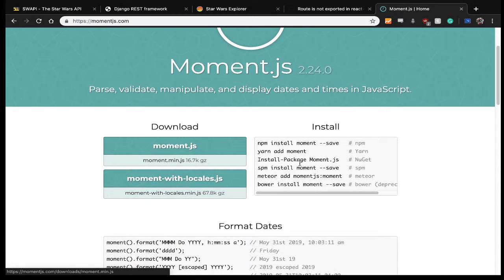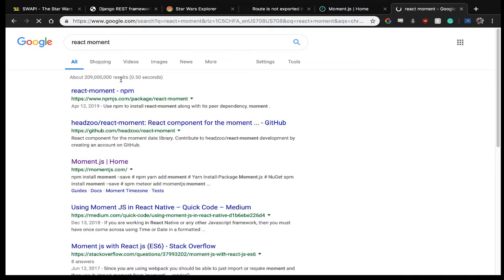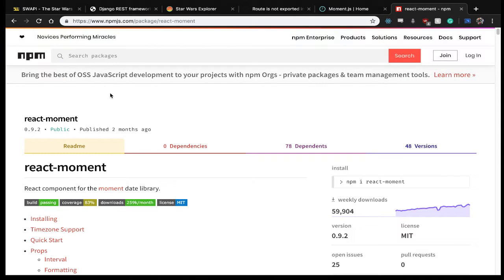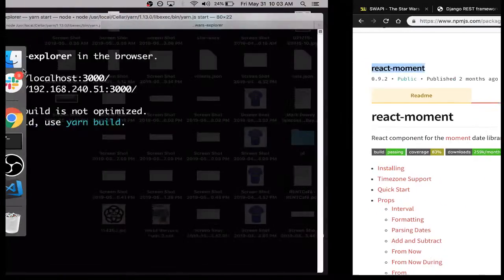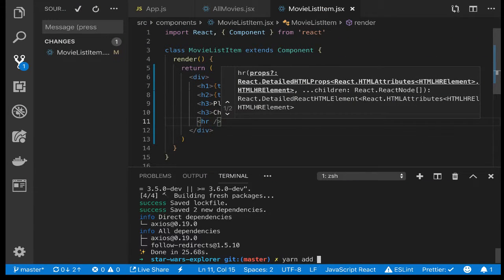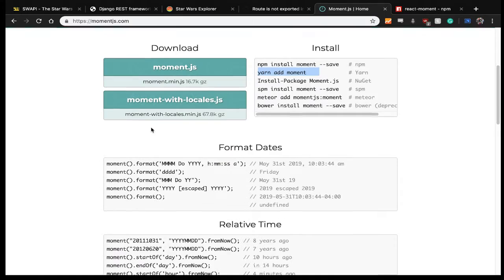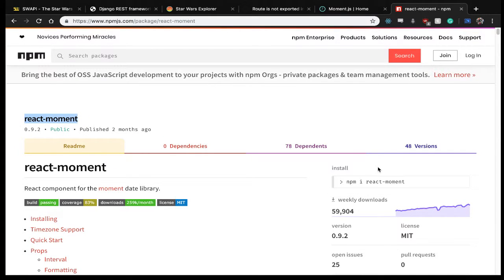But here's Moment. I want to add it to my React. Let me double check that's the right package to use. There we go. Oh my goodness, it is. So React Moment. It's the React component for the Moment date library. I'm going to yarn add React Moment. Well, I thought it was yarn add moment, and that's NPM. Is it different? Yep. So Moment is the raw stuff, but React Moment is a React package that wraps Moment for you, so you can use it inside of React.